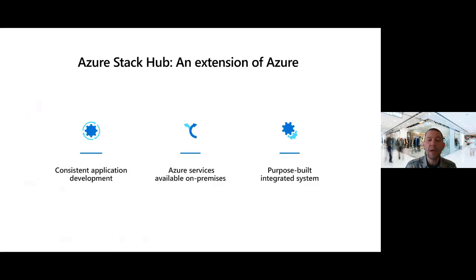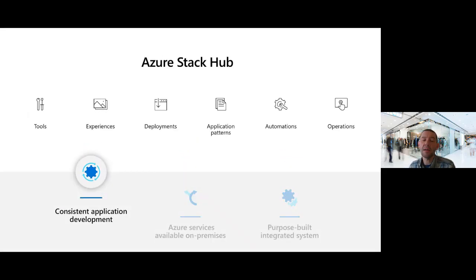Great. So let's drill down in these three pillars. In terms of consistent application development, Azure Stack Hub has its own ARM instance with its ARM endpoint, which means that your tooling can connect to that ARM endpoint running on Azure Stack Hub. Your scripts on Azure CLI, PowerShell, etc., will just target the Azure Stack Hub endpoints as they target the public cloud. With that, you have the ability to reuse your knowledge and code to run on premises.